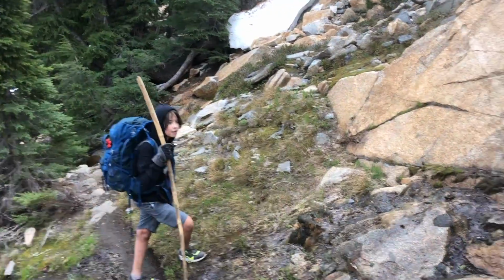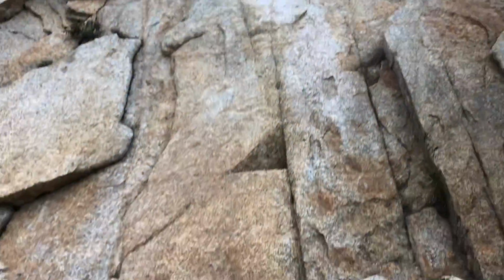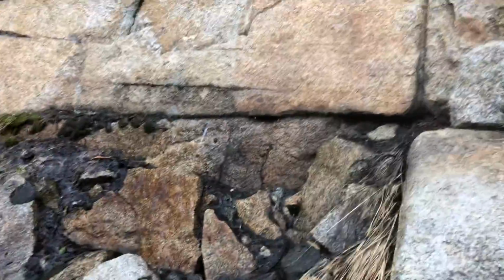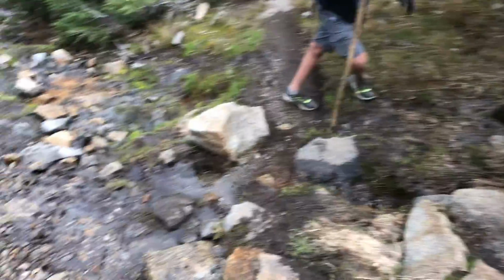Right there is where most streams start from. Big old cracks in the rock and out of the earth. I don't know where the water actually comes from there. Probably the rain goes down. It comes through there, or it's in like a big old pocket.